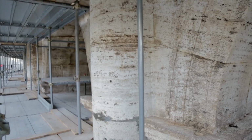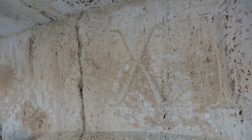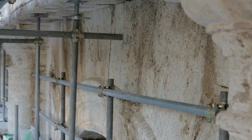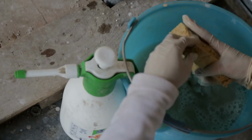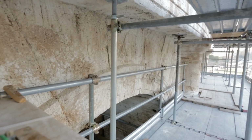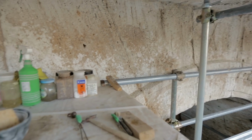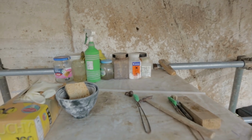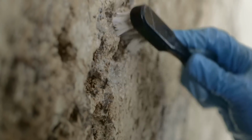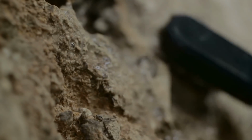The stone changes color naturally over time, so cleaning it also means not destroying the natural color of the original, which has been subject to weathering. Every step needs to be monitored so as to avoid turning the monument into an unnaturally white color. Cleaning between the stones is delicate and time-consuming.